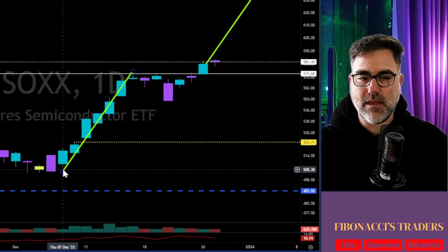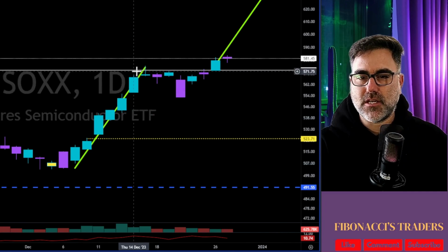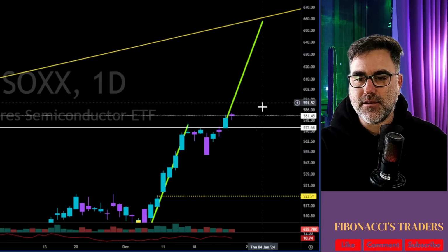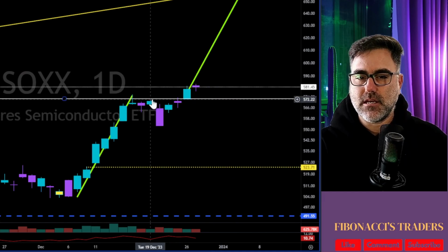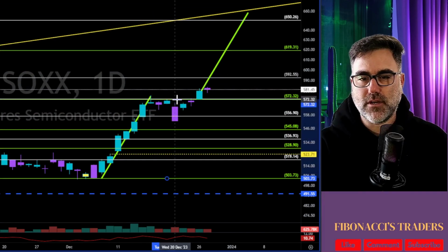Can we get the same price action magnitude? Can we get it over here from 500 to the 570? Can we get from 570 towards the 660? As long as SOXX is above the 570, we are good to go. Long and up north. You can take Fibonacci.